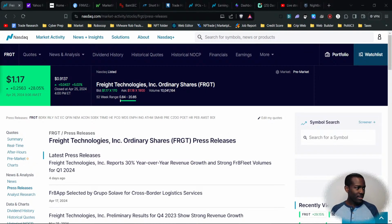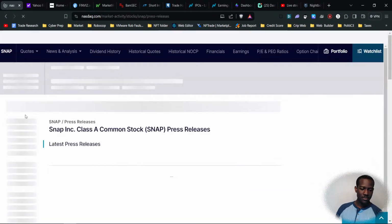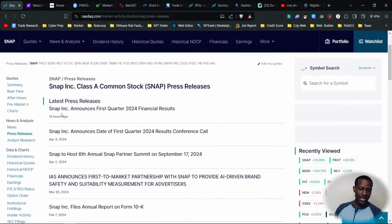Let's go to Snap next on the list. Snapchat took a nice little jump today. What is this press releases? Might have just been earnings. Snap Inc. announces first quarter 2024 financial results. Snap Inc. announces date of first quarter. Okay, so that was their financial results coming out today. Sometimes with earnings plays, you kind of have to be in them beforehand so you can actually benefit off of them. And earnings can go either way, so it's kind of a higher risk play as well.